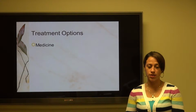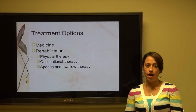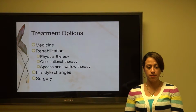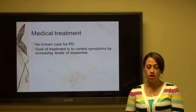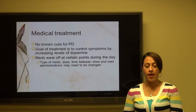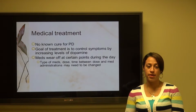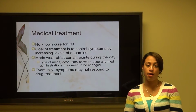So what are some treatment options? There's medicine and rehabilitation. Within rehabilitation, there's physical therapy, occupational therapy, as well as speech and swallow therapy, and lifestyle changes, as well as surgical options. So in terms of medical treatment, there is no known cure for Parkinson's. The goal of the treatment is basically to control symptoms by increasing the levels of dopamine in the brain. Medicines do typically wear off at certain points during the day. The types of medicines, dosages, the time between the dosages, and the way that the medicine is administered may have to be changed as the disease progresses. Eventually, symptoms may not respond to drug treatment.